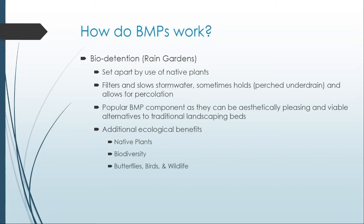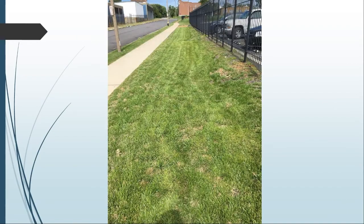So if we go to the next slide, here's a good rain garden photo. Oh no, wait, sorry, let's go to the next slide. There it is, there's that rain garden.